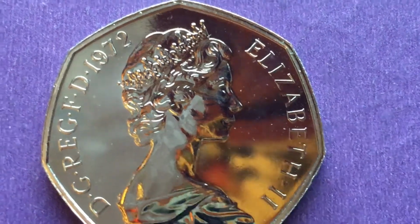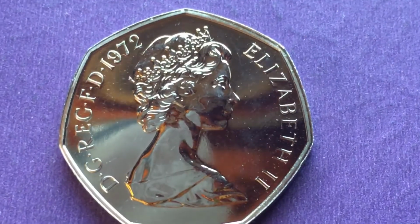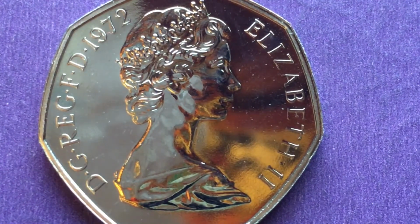And if you want to get this coin, I would say, why don't you buy it in the mint set rather than buying it individually? Just because I think the financials on it make it much more worth buying it in the mint set.